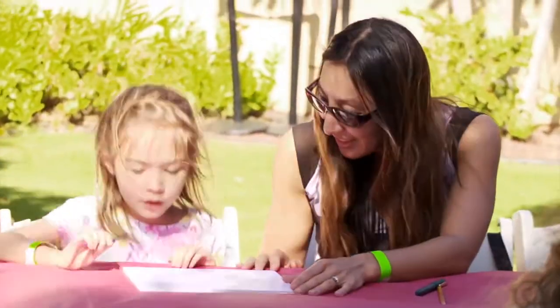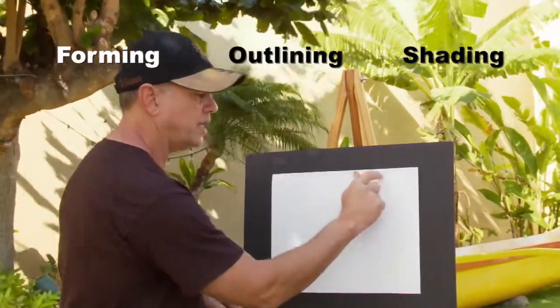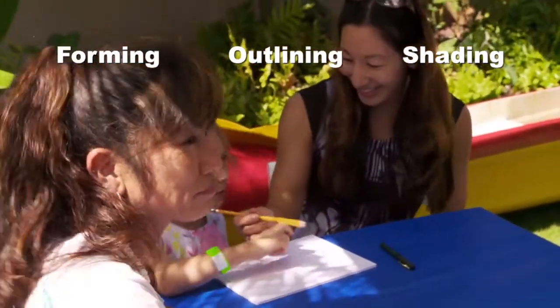So I'm going to take you through a three-step drawing process: forming, outlining, and shading. And I'd like you to write these three words on the top of your paper because it's going to help you remember, okay?